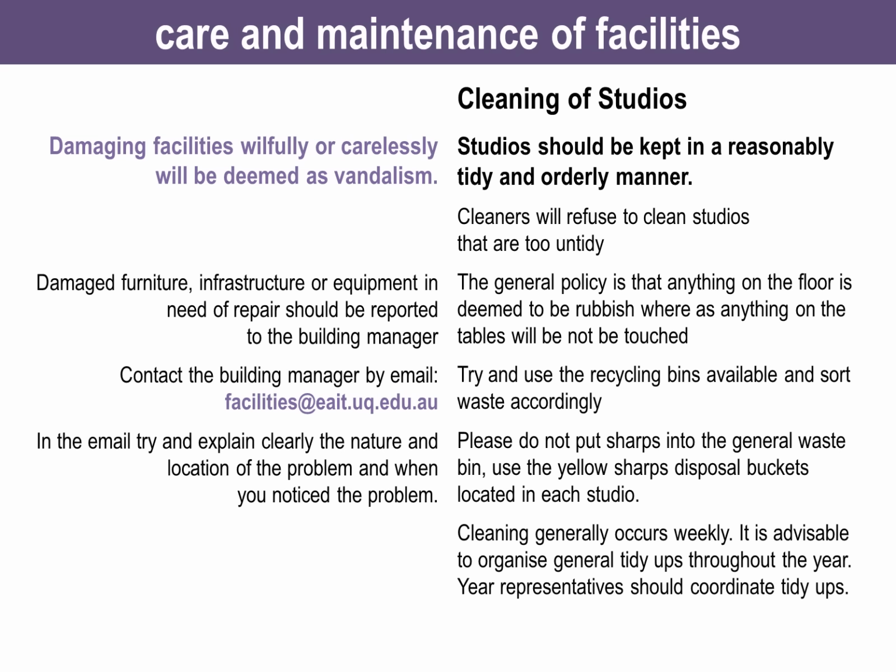All users of the studio should take due care of the facilities and keep the space in a reasonably tidy manner. Anything that is left on the floor will be removed by cleaners. However, things kept on tables will be left alone. There are recycling bins available in each studio. A large waste and cardboard recycling bin are available adjacent to the collab.